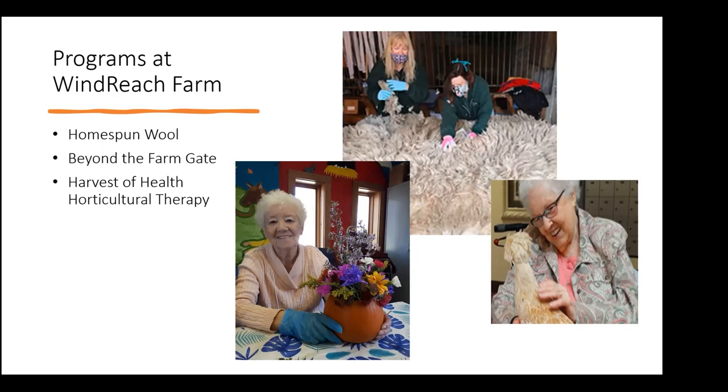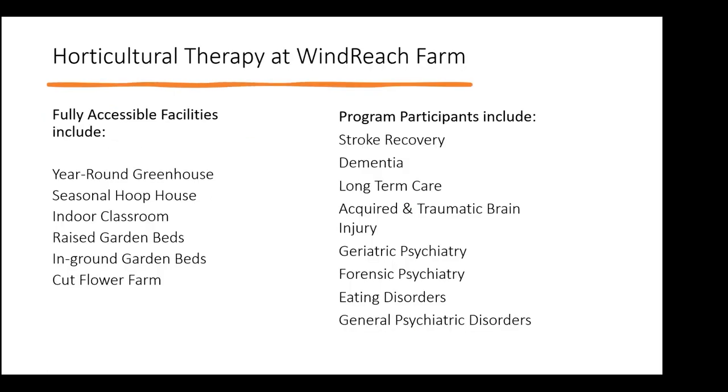Beyond the Farm Gate is an innovative program that incorporates all that the farm has to offer into a mobile service, which visits users with small animals out in the community. And of course, our Harvest of Health Horticultural Therapy Program. So hort therapy at Windreach Farm, the fully accessible facilities include a year-round greenhouse, a seasonal hoop house, an indoor classroom, raised garden beds, in-ground garden beds, and this year we're starting a cut flower farm, which we're pretty excited about. Program participants include those in stroke recovery, dementia, long-term care, acquired and traumatic brain injury, geriatric psychiatry, forensic psychiatry, eating disorders, and general psychiatric disorders.